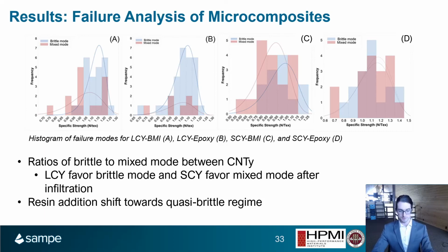Failure analysis of the microcomposites. If you remember, we wanted to try to keep things ideally failing more often than not in a brittle mode because it provided the best possible results with regards to strength. However, we did notice that the LCY still tended to favor brittle mode, whereas the SCY began to move more into a mixed mode after infiltration, which makes sense. The resin is not something to follow a two-parameter Weibull with regards to a low shape value. So in the inclusion of it through infiltration, we're beginning to move away from being an ultra brittle material into more of a quasi-brittle regime. Now this is good for us because it means that, as we saw from the strength values, we're moving away from purely having to rely on entanglement and van der Waals forces to actually getting some load transfer mechanism from the resin itself.